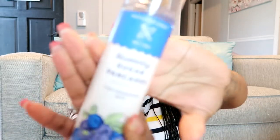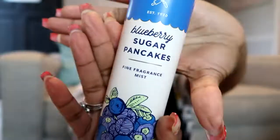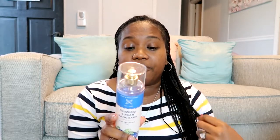And my last body mist that I have is Blueberry Sugar Pancakes. This is the packaging, guys. This goes against everything I want or like in fragrances, everything that I typically go for. This is something that I feel like I would buy for my 8-year-old, but instead I bought it for myself. So the notes on this one are sugared blueberries, fresh pancakes, and caramel cream drizzle.